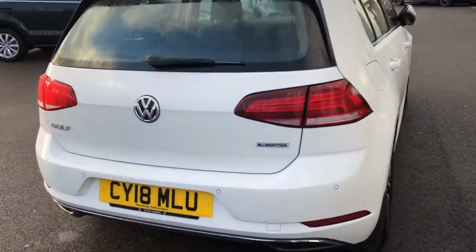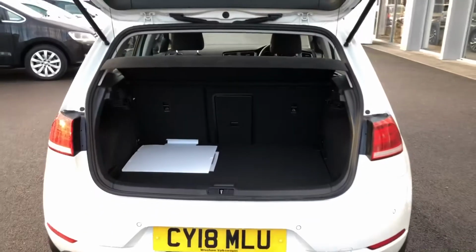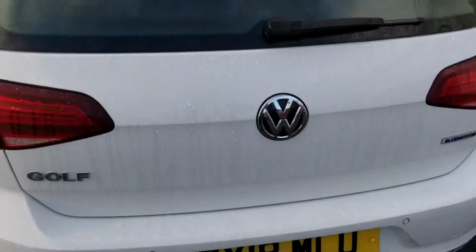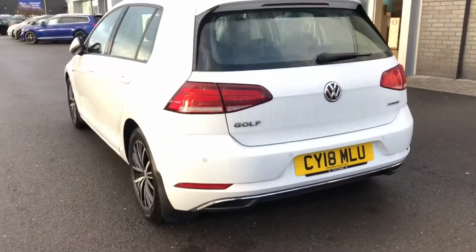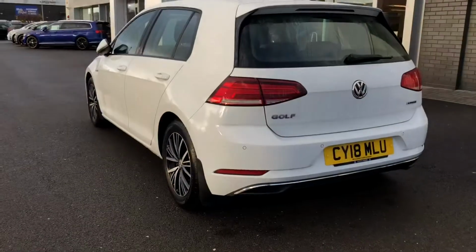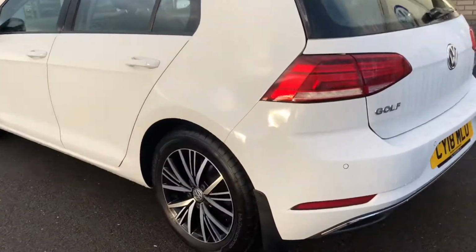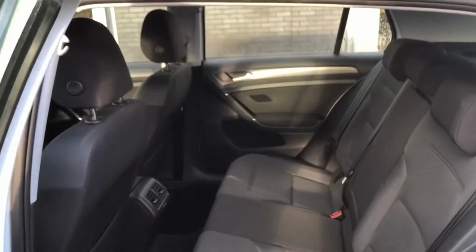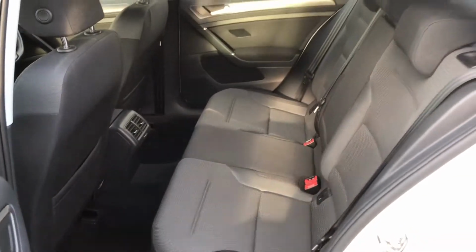Round to the back, I'll open the boot and I'll show you the inside. You have got a good sized boot, so you'll definitely fit your weekly shopping. I'll bring you around to the side. I'll open up and show you the space in the back. In the back you can see there is plenty of room in there, so it'll be fine for a smaller family car.